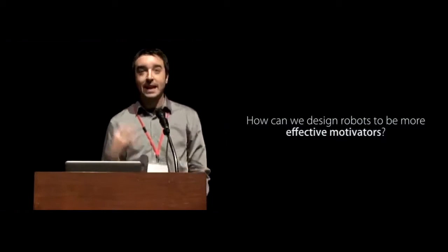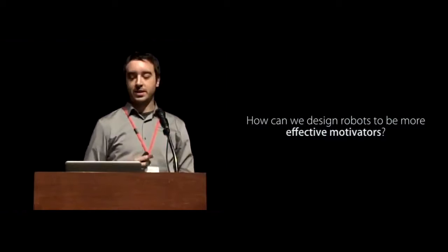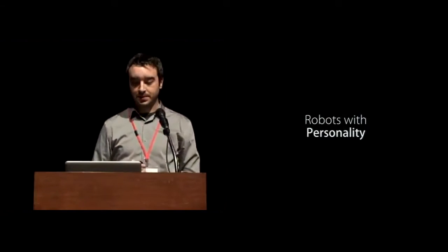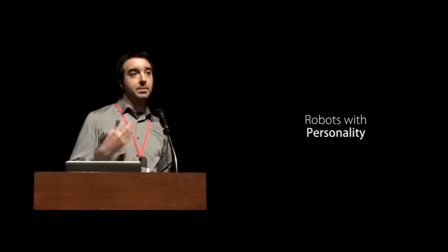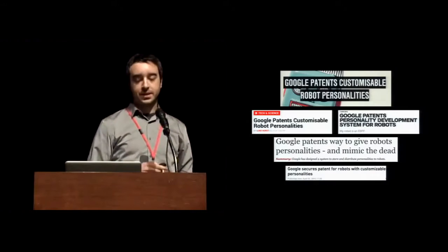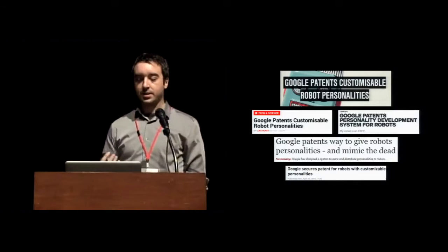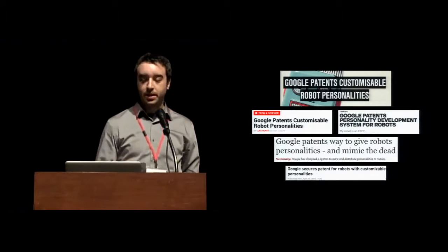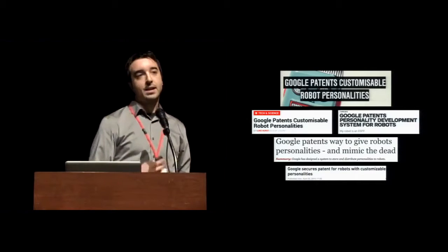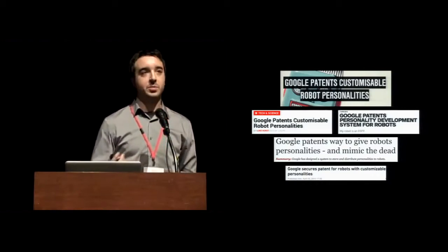Okay, so that's probably not the kind of interaction we want to see. So how then do we design our robots to be more effective motivators? Well, one way we might make robots more engaging and motivational is to give them some personality. And the idea of giving robots personalities is actually a subject that made headlines a few weeks ago when Google applied for a patent on some technology that would allow social robots to express customizable personalities.